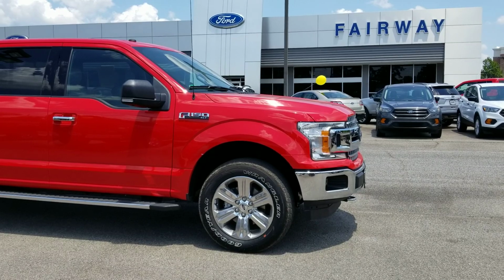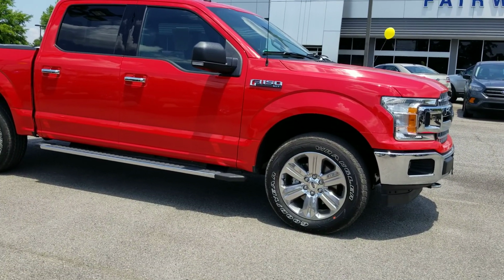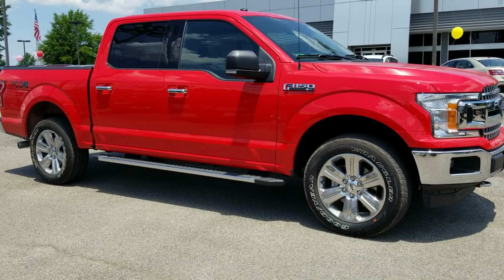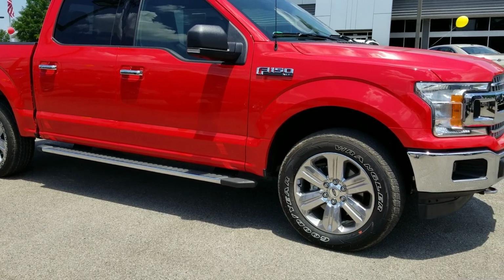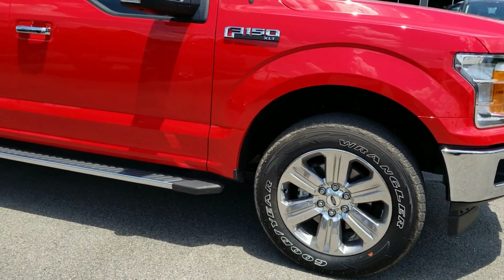I know we sent you over some numbers here on this F-150, but I figured I'd just do a quick walk around for you. This is a beautiful race red here on the exterior. It is the XLT with the FX4 package on it, so it is 4x4. With that off-road package, you do get the off-road shocks as well as the skid plates underneath.